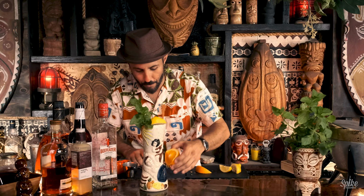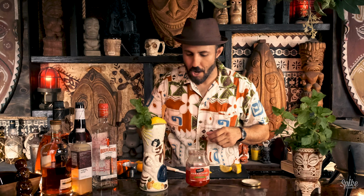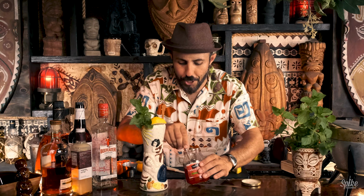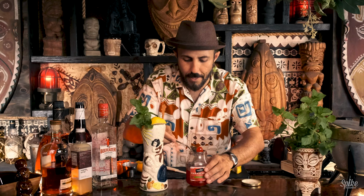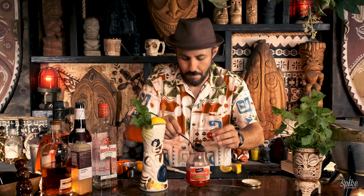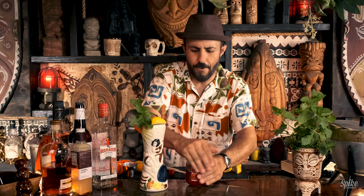Now, let's take a slice of orange. Okay, let's do a whole thing. We're doing a whole thing here, folks. And I have some maraschino cherries. Somebody in the comments before was like, why are you using those milkshake cherries? And I was like, I think these milkshake cherries are what they used back in the day. By the way, Luxardo cherries are like $30 for a jar.